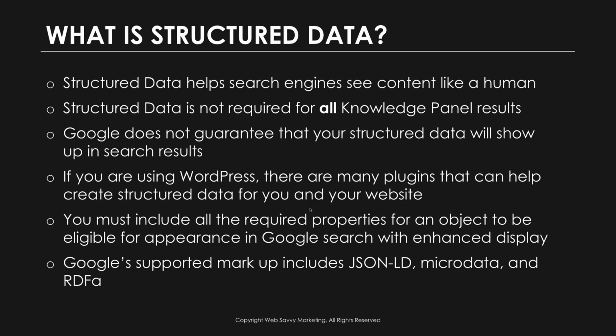Google's very structured on how you present that information and have it available, because if it's not done right, it is not going to accept it. It's not going to use it. You must include all of the required properties. And this is where some people fall down, is because they don't realize that they have to have all of these items for it to actually work. There are 3 different types of presentations that you can use for schema. So you do have some options.